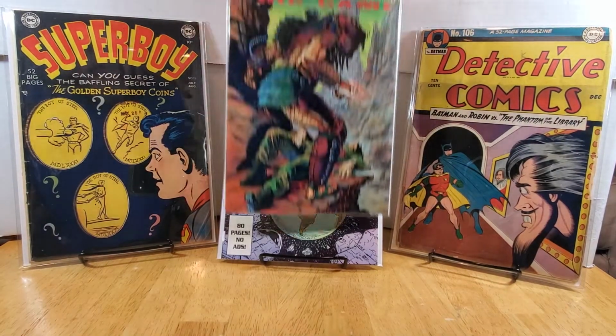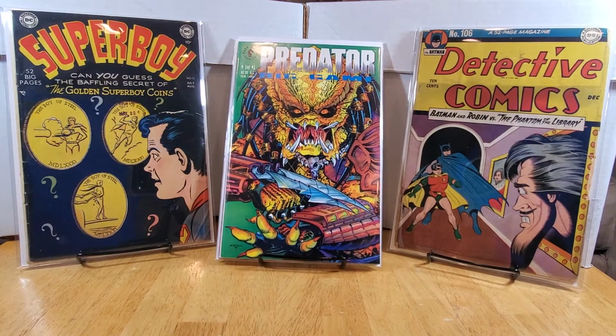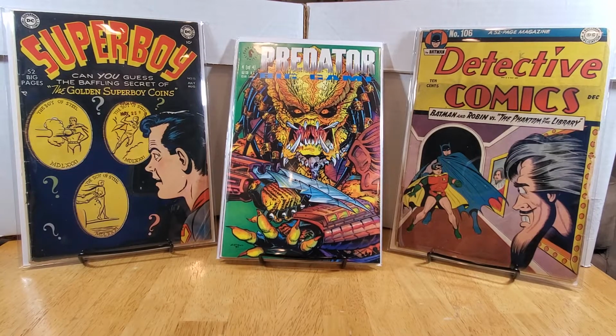I also grabbed Predator Big Game #3, and I picked up #4. I thought I saw some of these as keys, but I'm not really sure. I had a couple of them, but I didn't have the complete set, and I couldn't remember which ones I had. So I grabbed both of these because they were $1. They're from 1991. Just cool Dark Horse stuff.